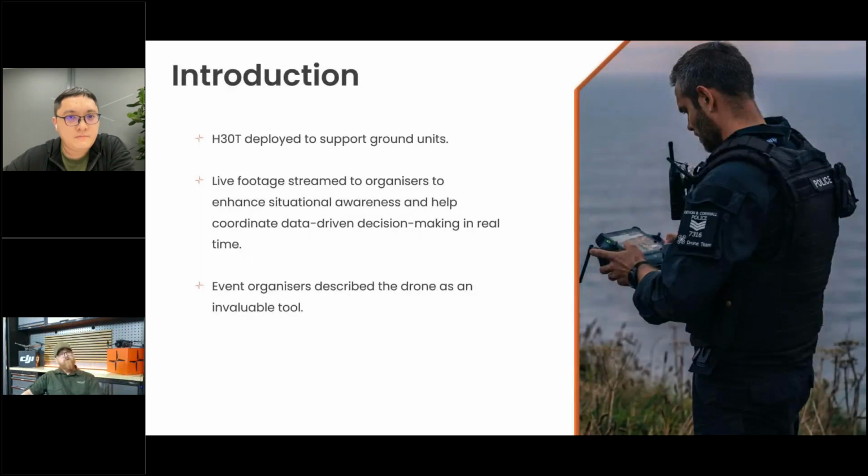This live footage was also streamed to the organisers to enhance situational awareness and help coordinate data and things like that as well. The event organisers described the drone as an invaluable tool for its capabilities during the event, allowing officers to patrol and monitor things that were going on at the Boardmasters Festival.